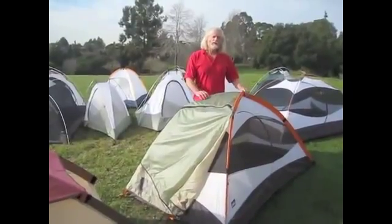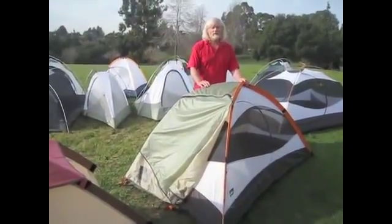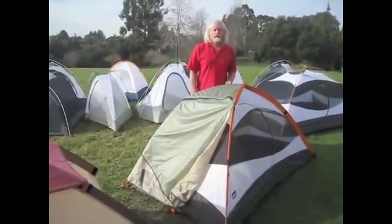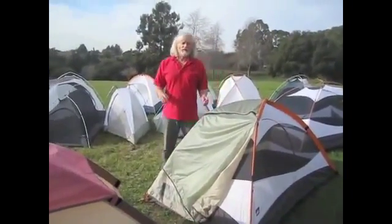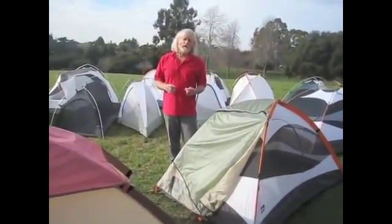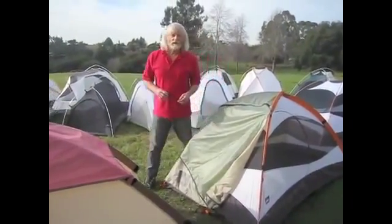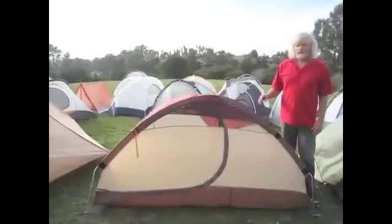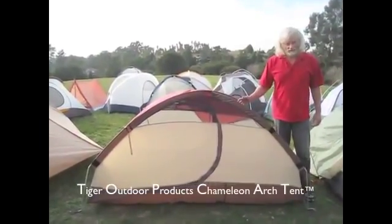Well, what might improve this already exceptional design? Thank you for asking. We spent countless hours in the wilds of Yosemite, Ansel Adams, and Emigrant contemplating how to improve what we felt was already the world's best tent. The result of all of that rumination, Tiger Outdoor Products Chameleon Arch Tent.